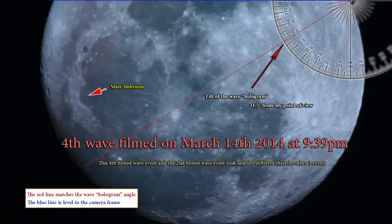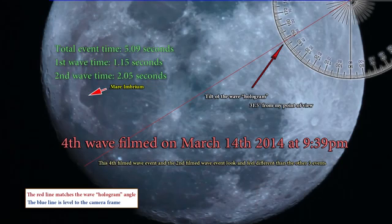There's the first wave, and you really get a sense that it's wrapping around the moon and it does have a bulge in it. Here comes the fourth filmed wave, filmed on March 14, 2014 at 9:39. The total event time is 5.09 seconds. The first wave time is 1.15 seconds, and the second wave time is 2.05 seconds.